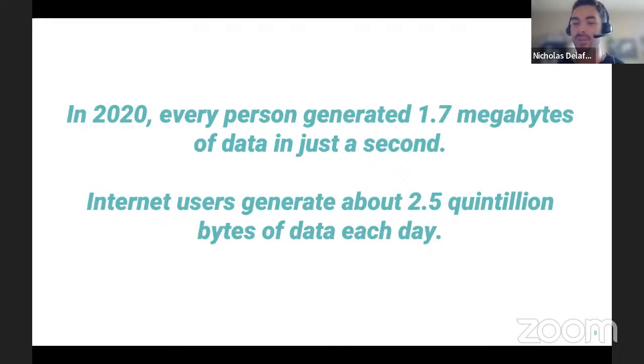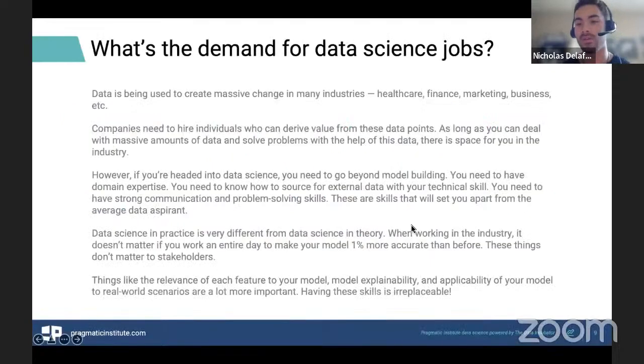So it's interesting that the publicity has been given to data scientists when data engineers are fundamental in the whole data process, which is why I think there is a huge growth going on right now for the data engineering field. But this gets us into the next point, which is: what is the demand for data science jobs? Well, there is a huge demand for data science.